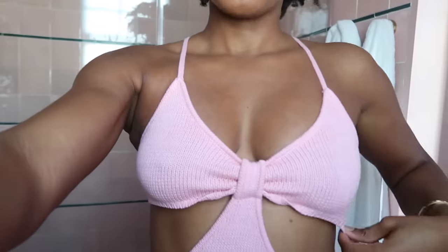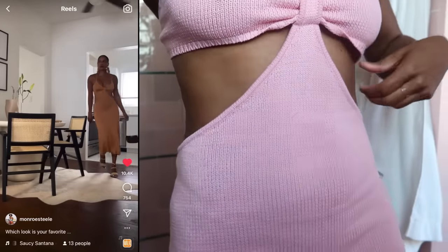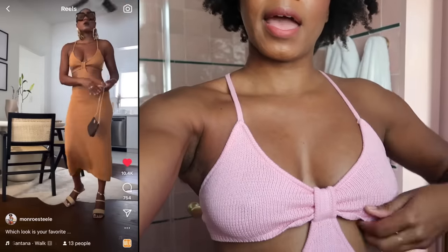All right, guys, just kind of got myself together. Popped on this dress from Petal & Pup. I have this dress in a ton of different colors. I am wearing a size 6 and it fits great. I have this in black, I have it in pink, I have it in a nude type of color. It's a really great dress. I'll link it down below if it's still available.